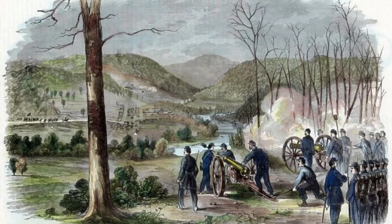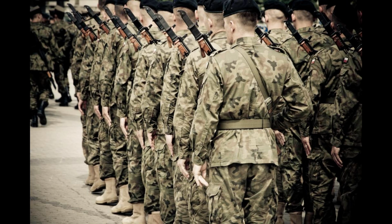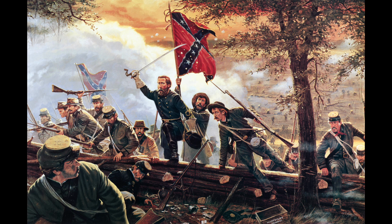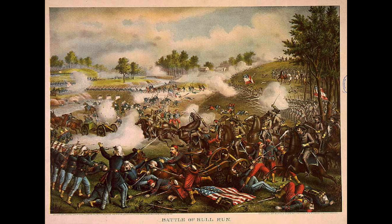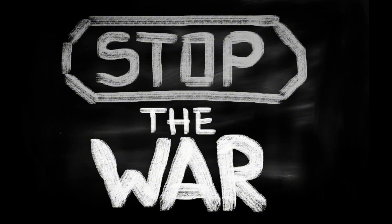The first land fight, known as the Battle of Philippi, took place in Virginia and was won by the Union. It brought attention to the inexperience of both sides at the beginning of the war. Confederate victory at the Battle of Bull Run on July 21st, 1861, demonstrated the war's real beginning. The Union was swiftly defeated as a result of President Lincoln's decision to cease the war.